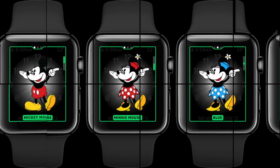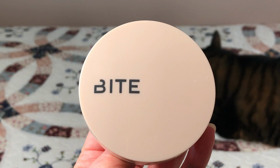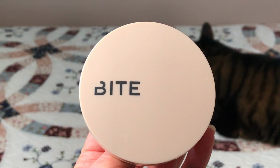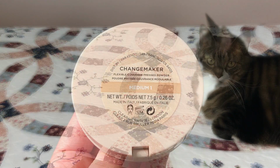Okay, let's get into makeup now. Okay, I know I'm not supposed to talk about this, but you guys, I have to tell you about this powder because it's so good. This is Bite Beauty Changemaker Flexible Coverage Pressed Powder. I don't know how it would be on oily skin, but on dry skin, it's a dream come true.